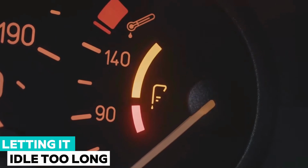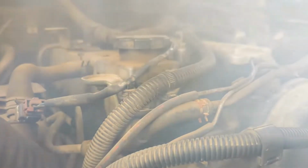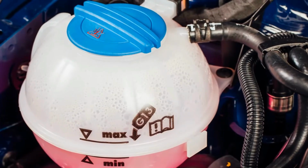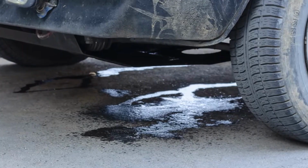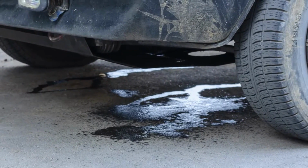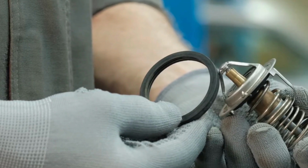Number 6. Blasting the heater immediately. It's freezing and you want that cabin warm ASAP, but cranking the heater to full blast the second you start the engine? Bad move. Your engine needs to build heat, not share it right away. The heater pulls warmth from your engine's coolant, and blasting it too soon is like trying to boil water while someone keeps stealing the heat.